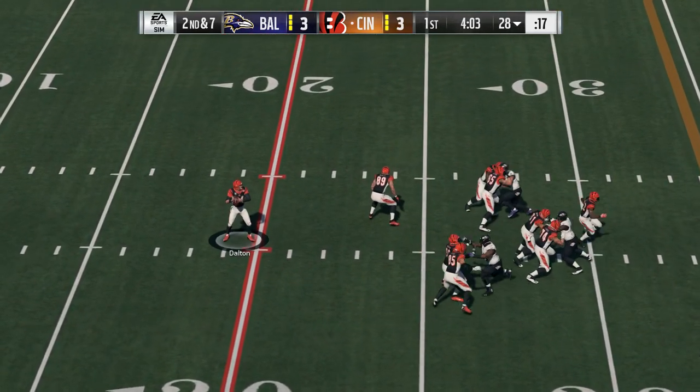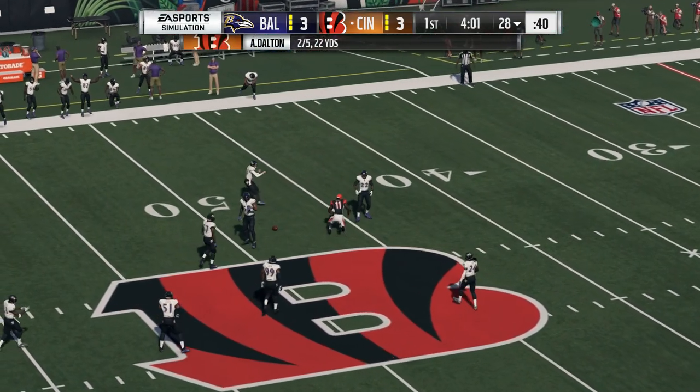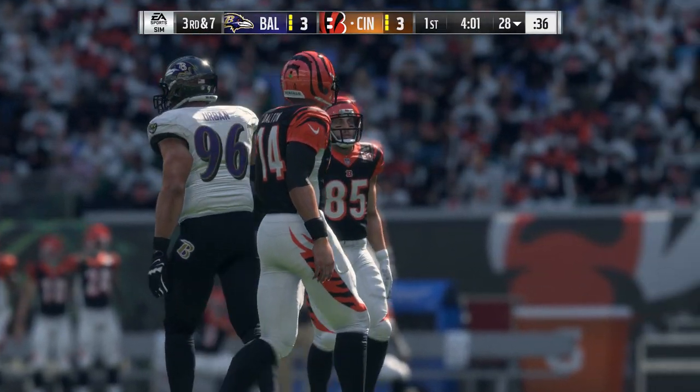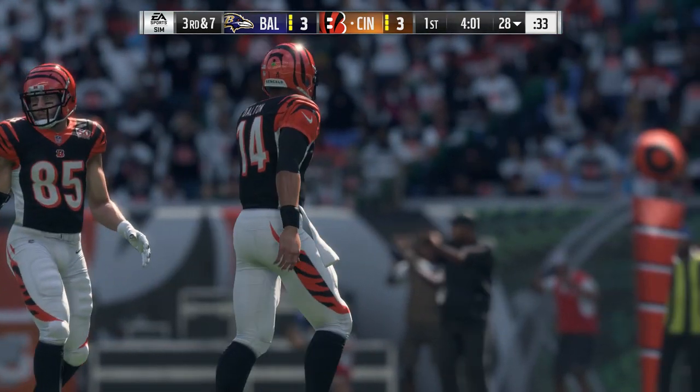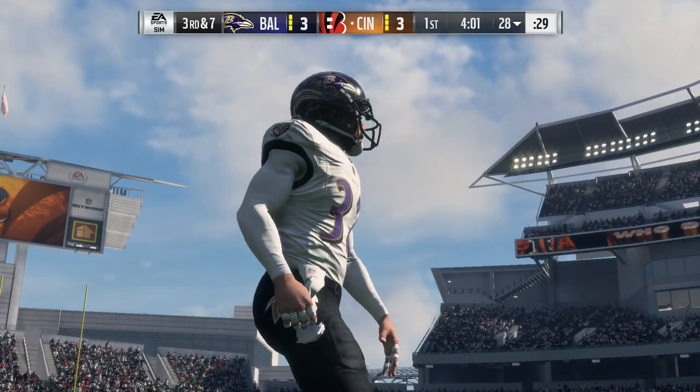Dalton now to pass. And that one was nearly picked. Not sure he was accounting for the free safety. That brings up third down. Tremendous coverage there. Just did not catch the football and complete the interception.